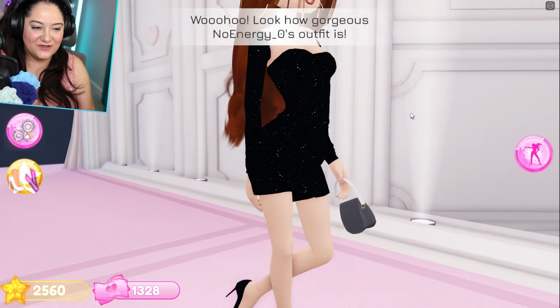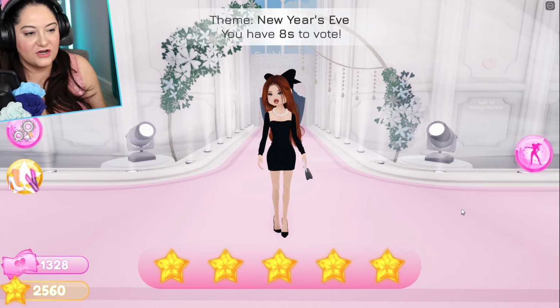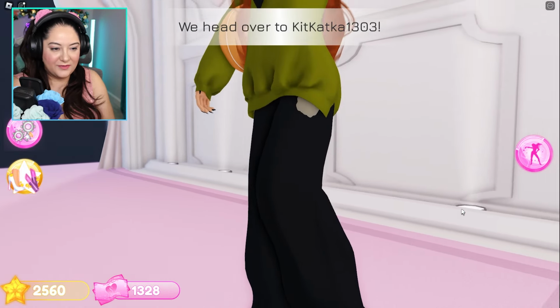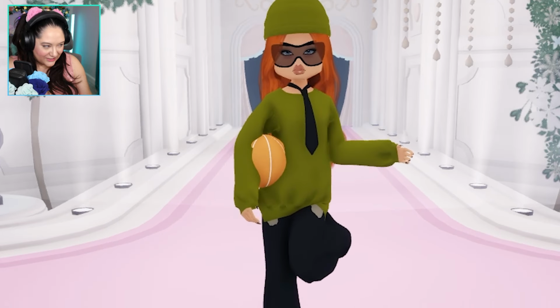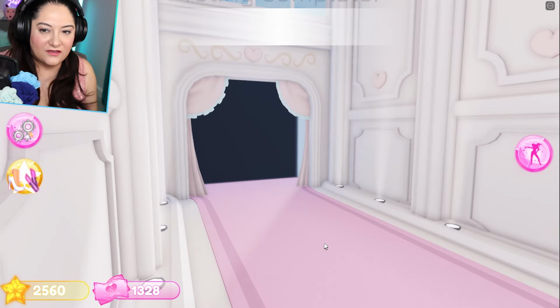Ooh, I like this one. She also did the shiny black outfit. Super cute. 5 stars for you too. So good. I love that pose. That's so adorable. Oh, are you playing basketball on New Year's? What's happening here? I'm gonna give this one a 2. Maybe they don't really do New Year's parties. I don't know. Okay, who is up next?